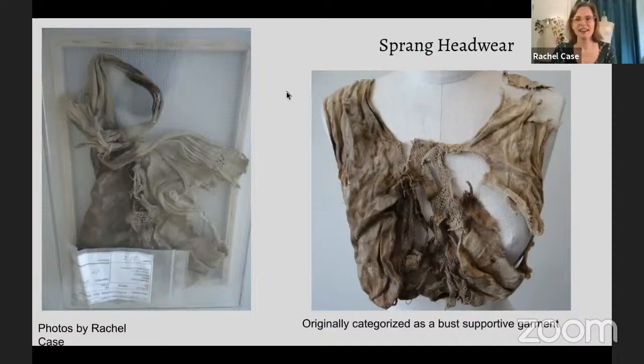And here we, oh, am I moving ahead too far? No, I'm good. So originally, this garment was categorized as a bust supportive garment because the other garment did look just like a bra and functioned like one. We thought that perhaps this one also was a bra, and I tried many, many times.